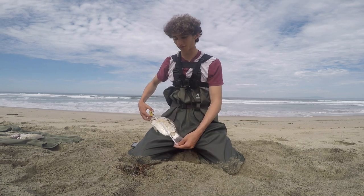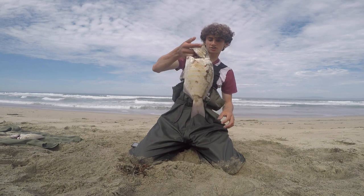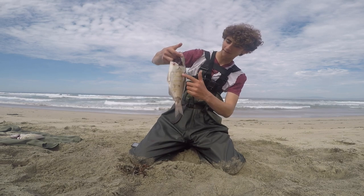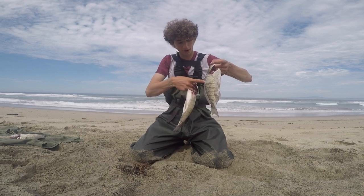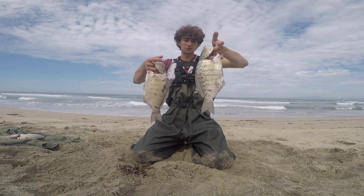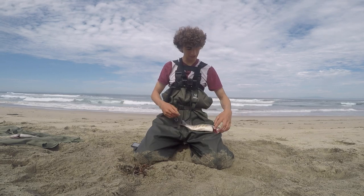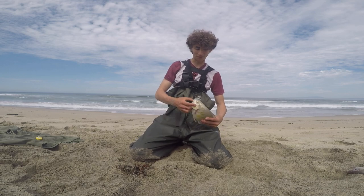We're gonna measure our surf perch. That's a 14-inch surf perch right there. No big deal. Look at the size of this thing. And you can see, they're barred surf perch, but this one doesn't have very many bars compared to, say, this one, where you can clearly see why they're called barred surf perch. They are the same species, but you can tell there's a little physical difference between the two. 13 inches again, 12 inches, and 13 and a half. Literally, all of those surf perch are really nice.